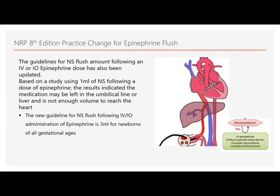The guidance for the epinephrine flush following the IV and IO dose has also been updated. This is based on a study where they found that 1 milliliter of normal saline following your dose of epinephrine is not enough volume to help the medication reach the heart. So sometimes it's still in the umbilical line, or it may still be left in the liver. And so this extra volume of normal saline when you're providing the flush helps to get it where it needs to go. And this is for newborns of all gestational ages.